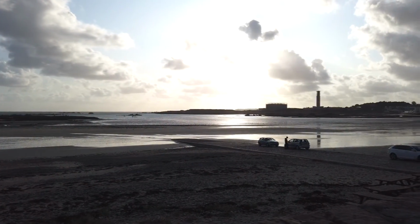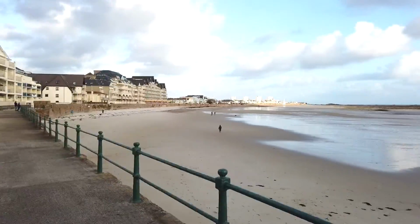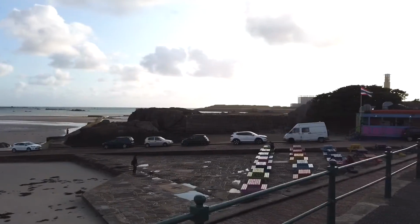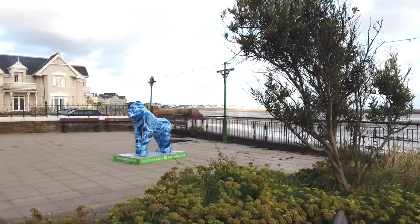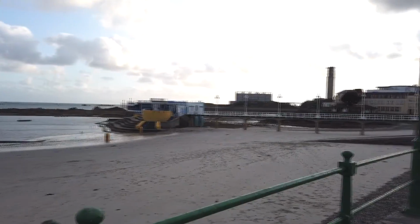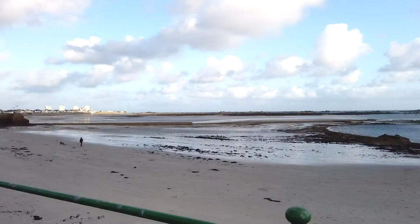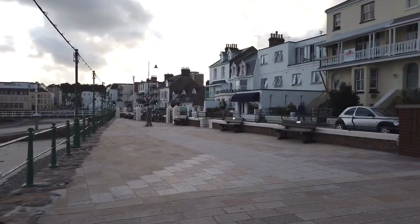That is Jersey Power Station. That's the big chimney. Well, we're just on the outside of St Helier, and we're going to just walk along that little pier. Let's check that out before heading back, because I think it's going to get dark soon, so I'm not going to hang around too long.